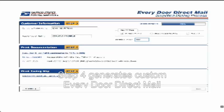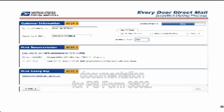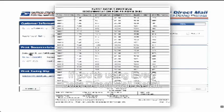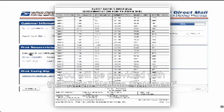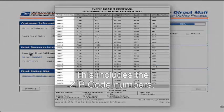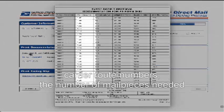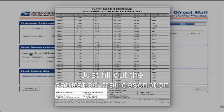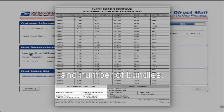Step 4 generates custom Every Door Direct Mail documentation for PS Form 3602. If you're using Every Door Direct Mail Retail, you will be provided with the retail mailing statement including the same information. This includes the zip code numbers, carrier route numbers, the number of mail pieces needed for each route, and your customer information. Just fill out the saturation mail description and number of bundles.